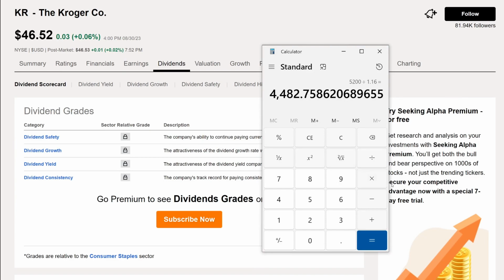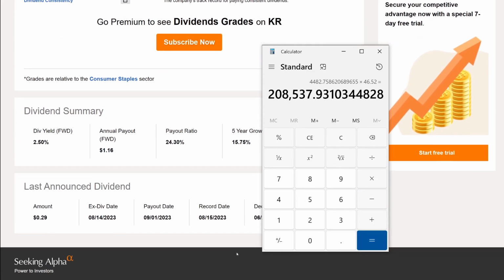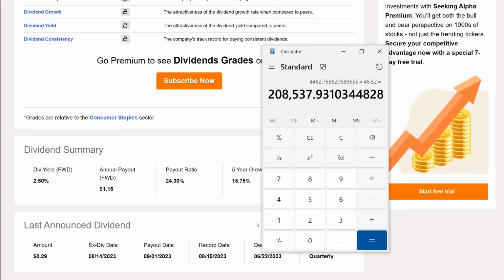Multiply it times the current share price, which is $46.52. So you'd have to have invested about $208,000 in this, and you'd be making about $100 every week, which is honestly pretty great. And you really don't need this much capital if you have time. Remember, they do have a double-digit 5-year CAGR, so that compounding would be very juicy and very great.